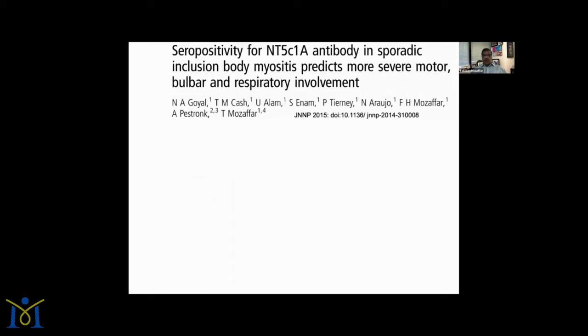Dr. Goyal was the lead author on that paper, where we showed that patients who are positive for the anti-5C1A antibodies behave differently than patients who were negative, both in terms of proximal muscle strength. So they had difficulty with this outcome measure called time get up, which is a measure of how fast they can get up from a standard chair. And patients with antibody positive took longer time, which was statistically significant.